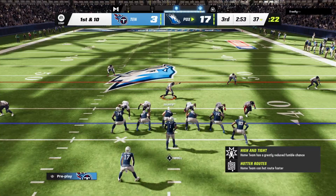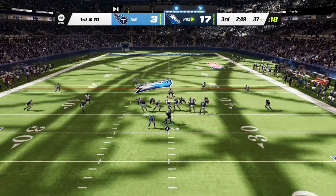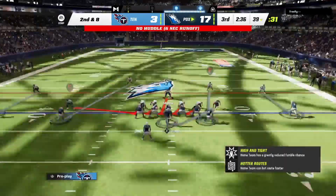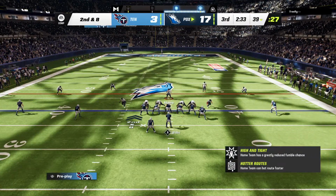Line of scrimmage, the 37 on 1st and 10. Hey, check that. Street. They'll keep it on the ground. Cottrell, and he can only manage to get a couple. 2nd and 8 coming up. The last run got a couple. Here's 2nd and 8.